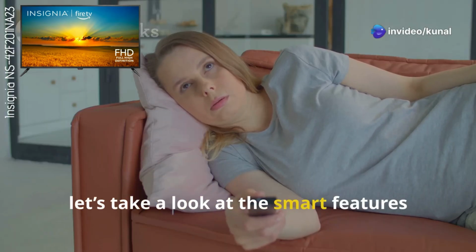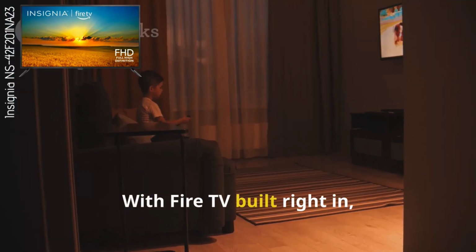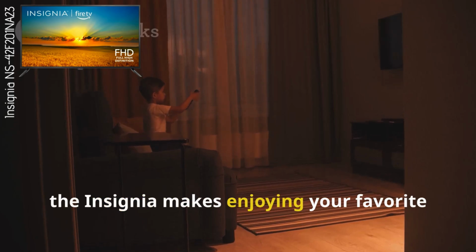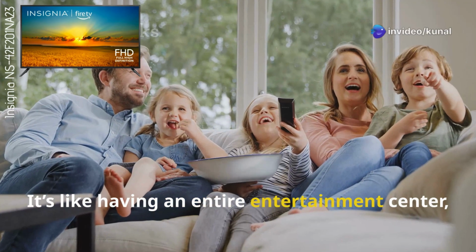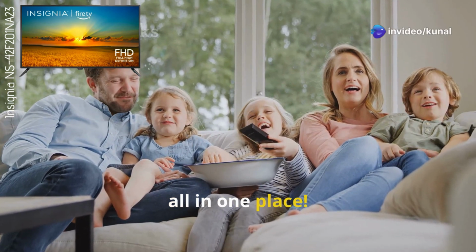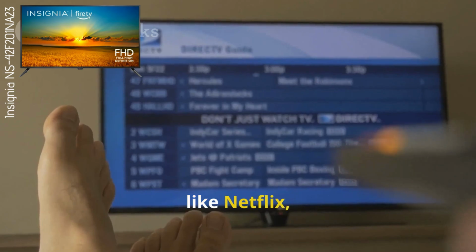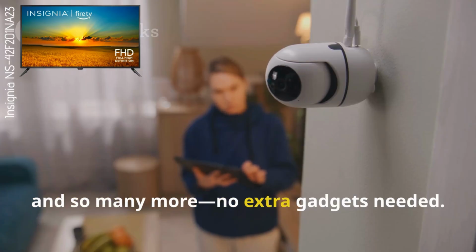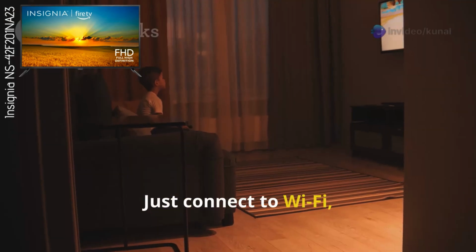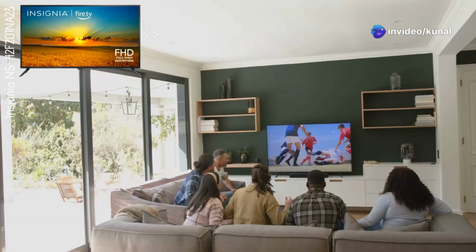Now let's take a look at the smart features that make this TV so much fun. With Fire TV built right in, the Insignia makes enjoying your favorite shows and movies super simple. It's like having an entire entertainment center, all in one place. You'll have easy access to all your favorite streaming services, like Netflix, Amazon Prime Video, Hulu, Disney Plus, and so many more. No extra gadgets needed. Just connect to Wi-Fi, sign into your accounts, and you're all set. It's really that simple.